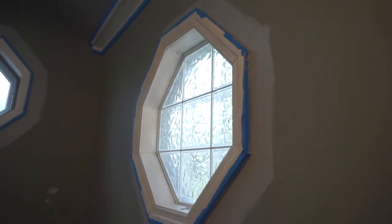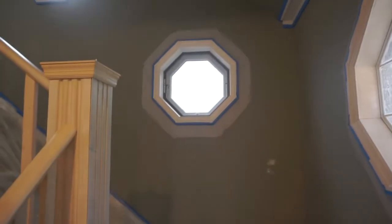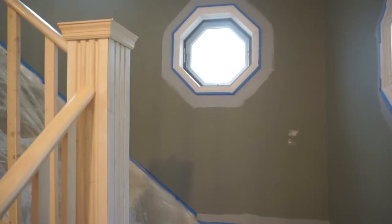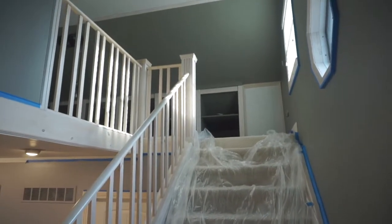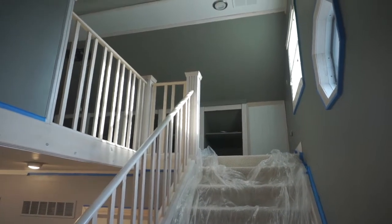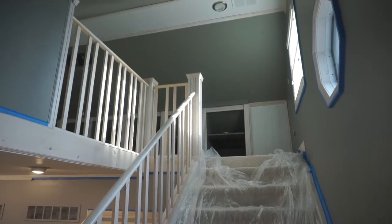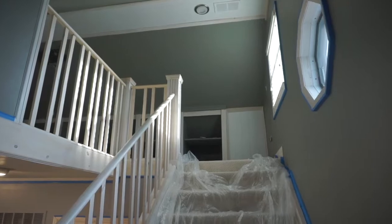So for now, we're gonna take the holes out where they were and just paint over it. And maybe, I don't know if we're gonna put something there or just leave it like that. Unfortunately, they can't be opened because there's a screen, but they do look very cute. When you come up this first part of the stairs, this is what you see. It is like a little loft bedroom. It was actually the attic, and then the homeowners before us turned it into a large one bedroom.